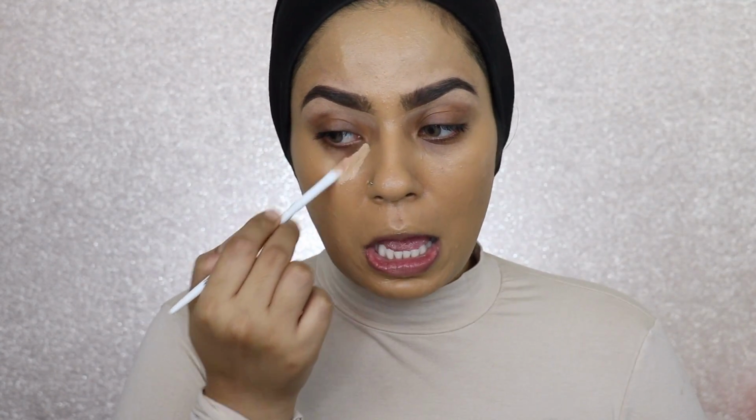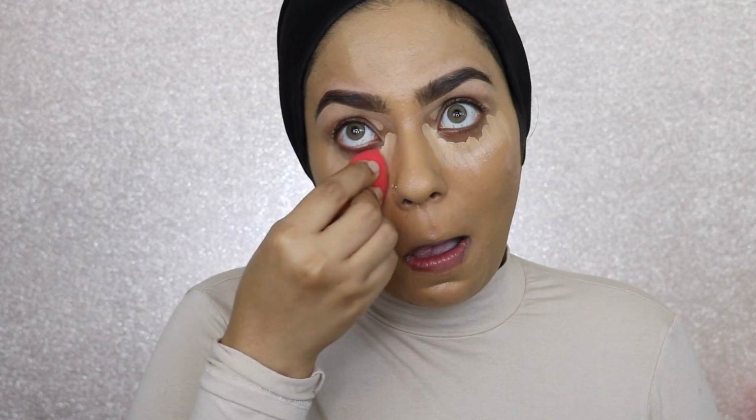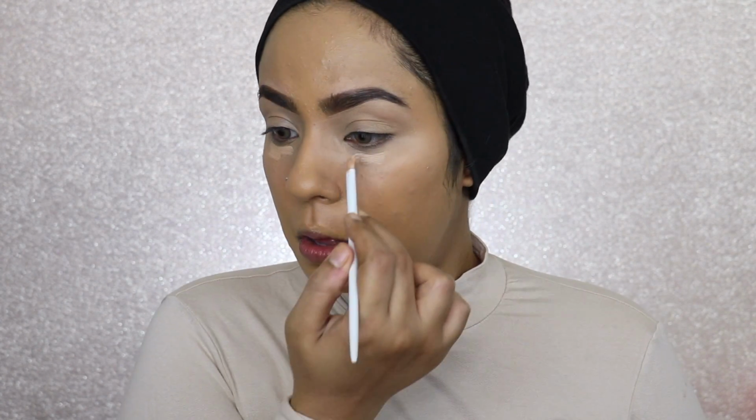Okay, so for my concealer, I'm going to be using F8 Fast Base Foundation from Makeup Revolution. I'm just going to take a small brush because I don't want to touch the stick on my face. I just think that it's not too sanitary. Okay, so I don't think that this is full coverage, even though I did apply a lot, but I'll go with another coat. Okay, with the second coat, I actually don't mind. I actually like it now.